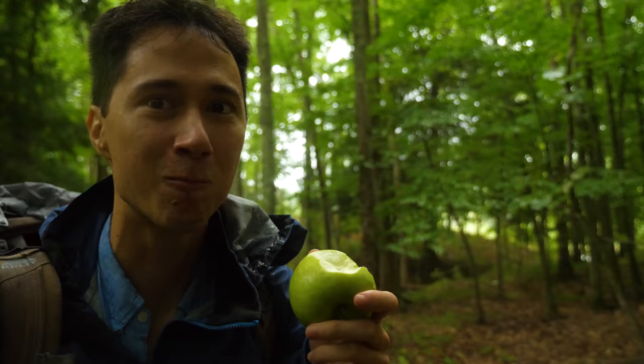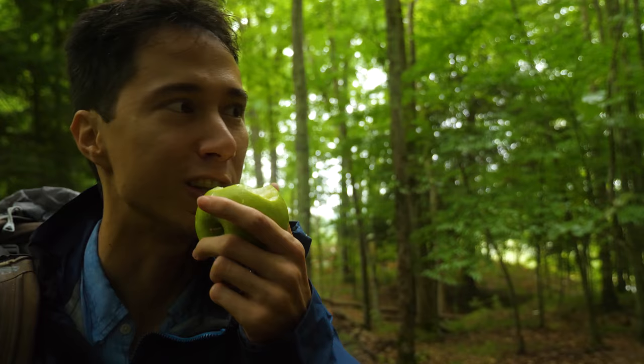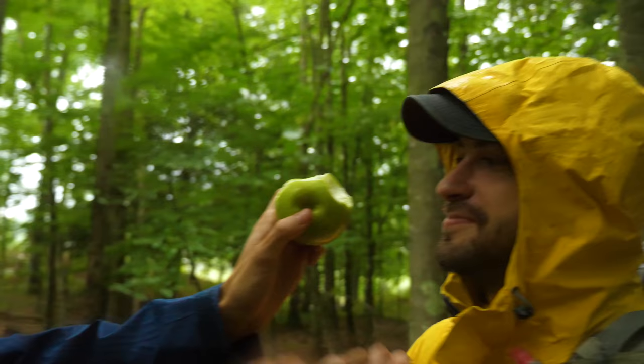Was it Granny Smiths that we had in the Smokies? It might have been. I bring them out every time now, just for nostalgia's sake. They're really sweet. Eating it like corn on the cob.